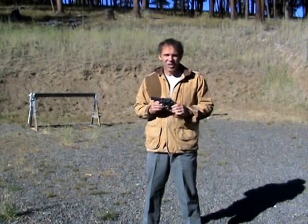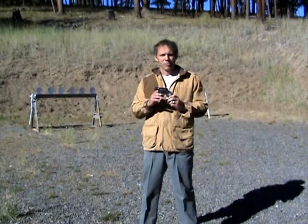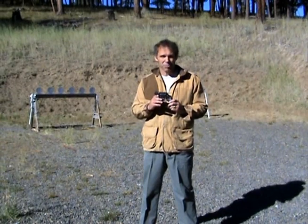Sometimes this is all you need, and it's one of my favorites. Sometimes you need to carry a smaller handgun. This is a Smith & Wesson Model 36. It's a 5-shot double-action revolver. It's got a 1 5/8" barrel.